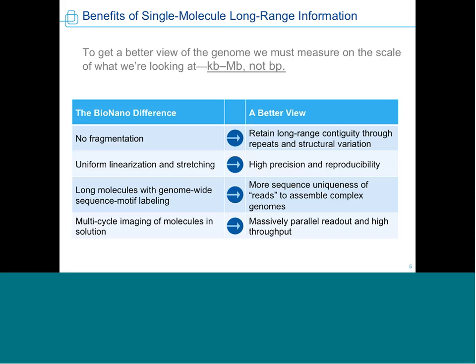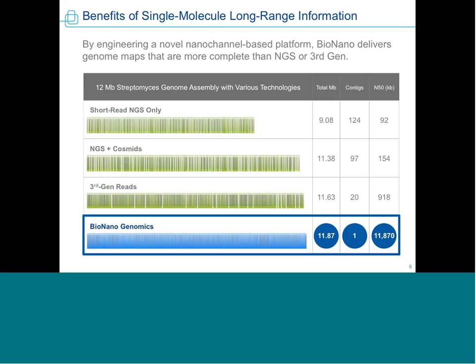We incorporate a labeling scheme that allows sufficient uniqueness to assemble de novo complex, large genomes, as well as identify variation in a highly precise manner. And then, as you'll see, just as a practical matter, multi-cycle imaging and repeated analysis of a single sample automatically through the instrument allows you to get massively parallel throughput that's really required for big genome analysis.